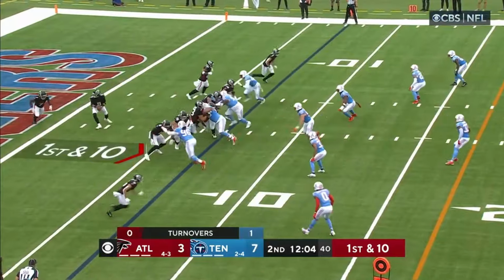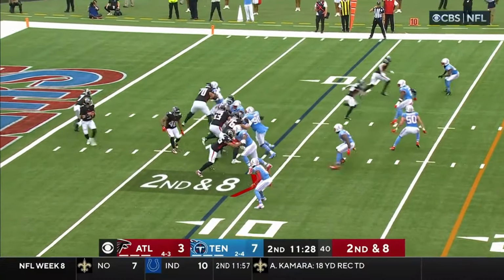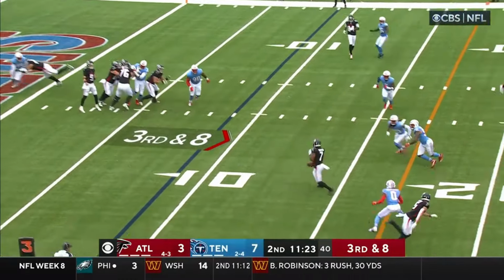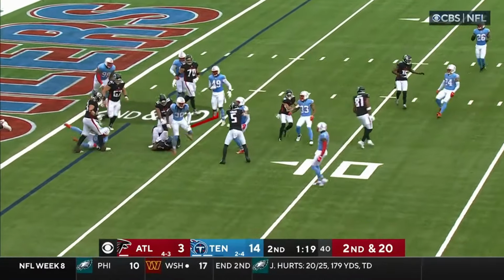For that good work. They will start out this drive back inside their own 10-yard line. Jeffrey Simmons one-on-one. Ball batted down at the lateral quickness. Third down and eight. Quick on the release from Ritter and Robinson. The head coach on the other side. Robinson out to the four.